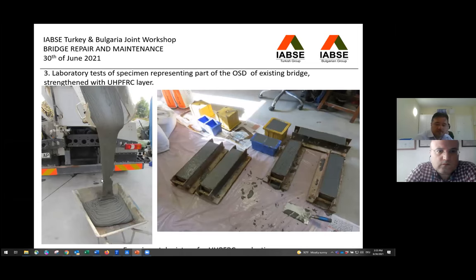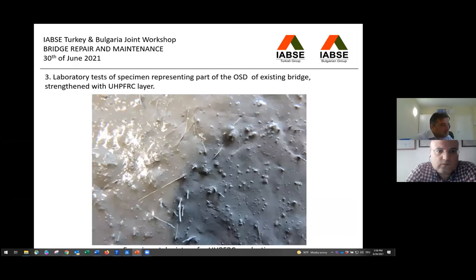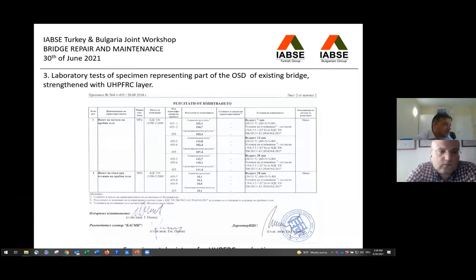So actually this is how it looks closely on the surface of the ultra high performance concrete. Actually, this is a protocol from the tests of the cubes. As you can see, it's in Bulgarian, so I have to apologize for this, but it's only this column that is important. So what we can see here is the compressive strength of the samples.